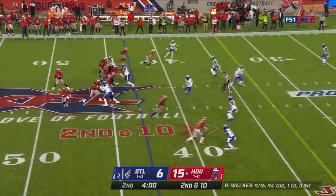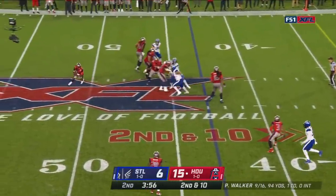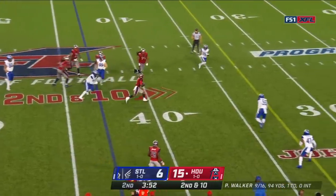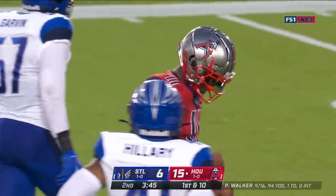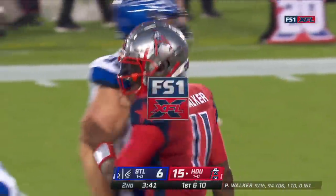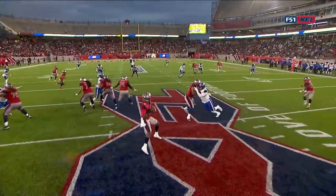590's the protection. Texas would be the route concept. And he's hit. Walker gets away. Looking, can't find anybody. Now he's going to run it. Walker, electrifying. He's got a first down. What else can you say about this kid? You can make an argument he's been the best player in the entire league through 2 weeks of the XFL season.